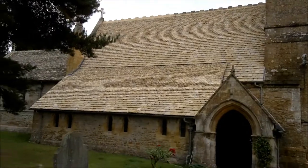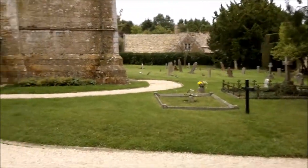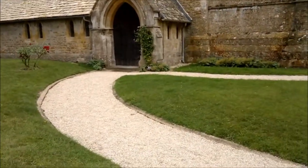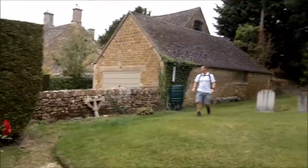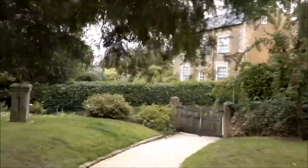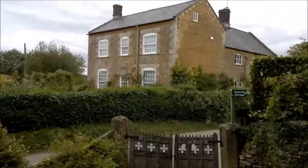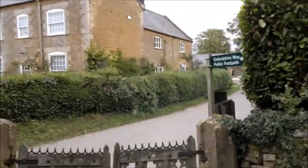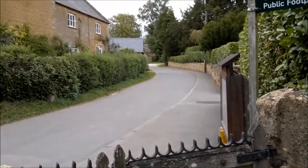This is Wick Rissington Church with a brand new roof by the looks of things, and a very well kept churchyard. The local diocese has obviously spent a bit of cash. I think there's a bit of cash in this village. Well looked after. And down to what I assume is the old vicarage. Very pleasant. Oxfordshire Way footpath. Oh, we're spot on. Wick Rissington, up the hill there.